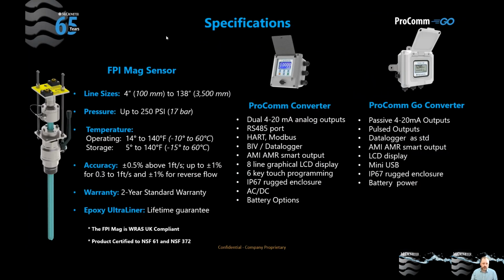Let's just look at those specs one more time very quickly. Large size range from 4-inch to 138, able to cope with pressure up to 17 bar. Operating temperatures across the normal range from 14 degrees Fahrenheit to 140. Its accuracy, as mentioned, is 0.5%, better than some full bore mags. A 2-year warranty is standard, and an epoxy ultraliner lifetime guarantee.